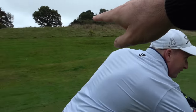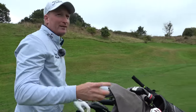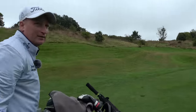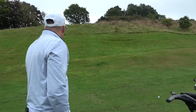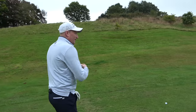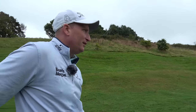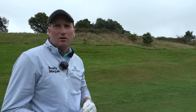So feeding down off this bank, it's not bad, is it? No, not too bad. It's better than some of the others. Right's dead here, so not too bad if you feed it down off there. The only thing I'm worried about is if it's downwind, getting in that bunker, if that's into play. So you've just got to be aware of that.